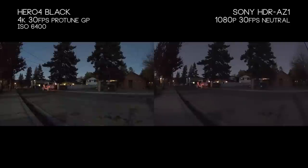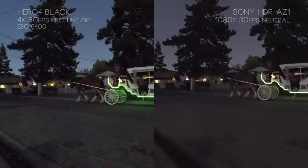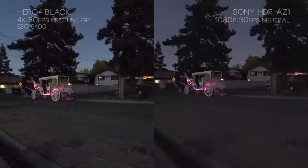Now, the awesome thing about the Sony HDR-AZ1 series is its backlit illuminated sensor. It handles low light conditions extremely well without flooding the camera with a ton of grain like the Hero 4 Black.